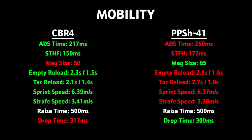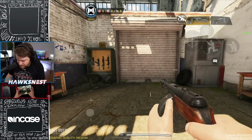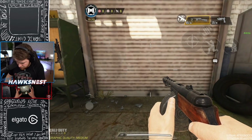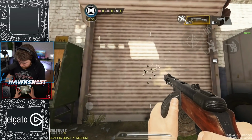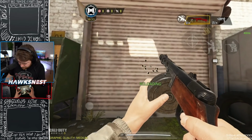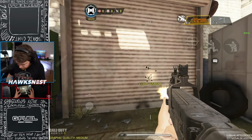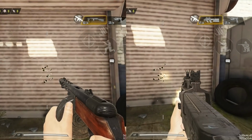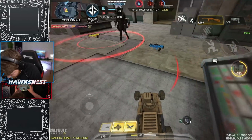If you guys are wondering about the Hipfire, here is a side-by-side comparison. I'm not going to do it on the target because it's kind of hard to do that. We're probably just going to do it right here, and then we'll just aim kind of low. So here we go. Pretty similar. I think it's hard to actually tell a difference. I would say maybe the CBR is a little wider. I don't know, kind of tough. Very similar.